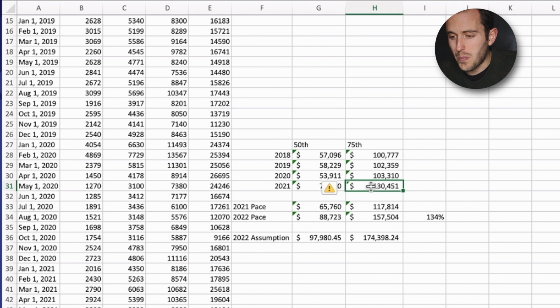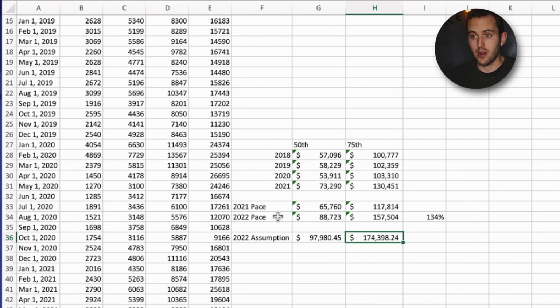Holy smokes. So basically what this is looking like is that these 3-bedroom properties are pacing right now, the 75th percentile is pacing in 2022 to do $174,000 in revenue. That is mind-blowing. So you can see, basically these properties in this area, the 3-bedroom properties that accommodate 4 to 6 people, for 2022 they're right now pacing to hit $174,000, the average property. So the average of them in the 75th percentile is going to hit $174,000 in bookings in 2022.